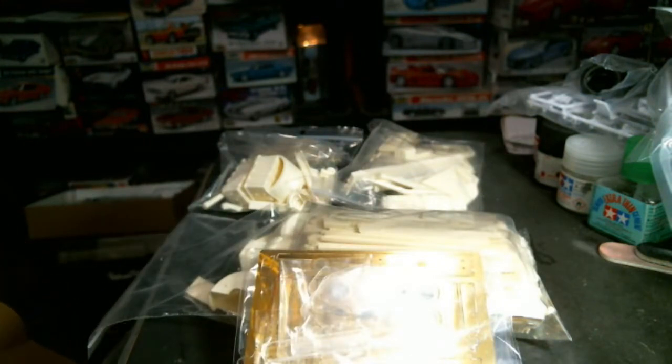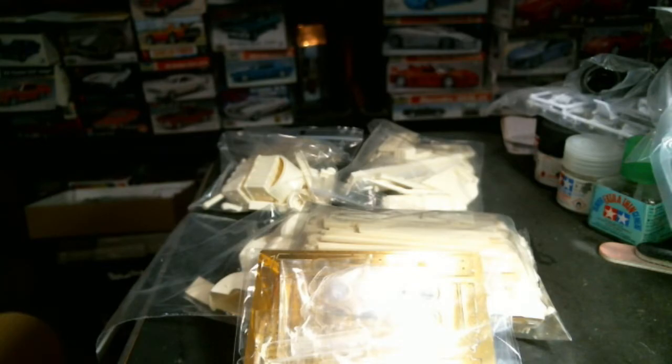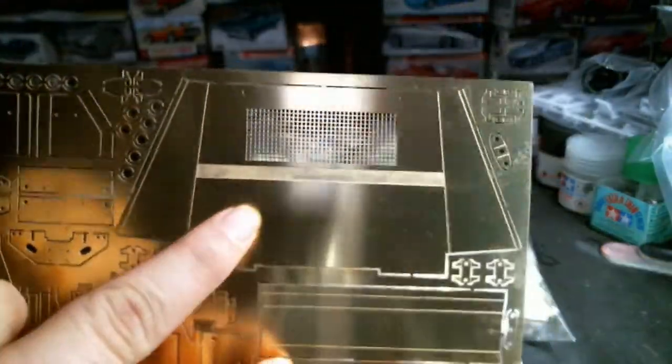And then there is this big mamma jamma sheet of brass. Well, that's brass photo etch as well. But this big sheet of brass photo etch, I'm trying to get out of here without bending it all up, is the header to the tow truck.